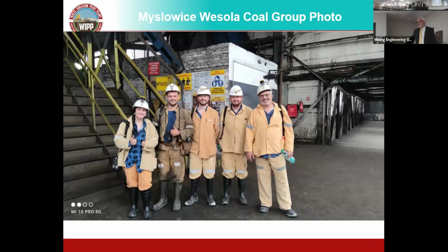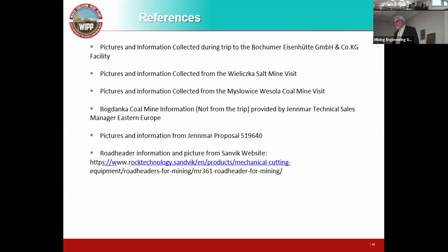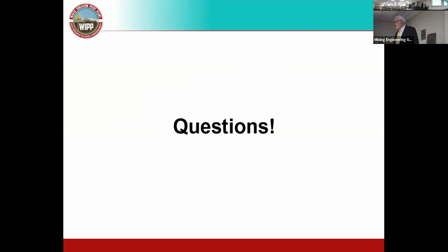Let's see. So this is a group again where we were at the coal mine here, and we had to get on all this personal protective equipment to go into the underground mine there. And we had to wear boots just because of all the water that we observed. Okay, that's my presentation, and I'm open to questions.